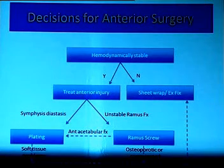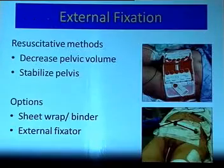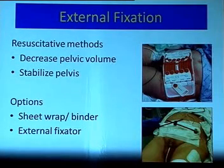And then ramus screws, indications are pretty slim, and we'll talk a little bit about that again. But you don't really want to attack the osteoporotic or the highly comminuted ramus fracture with a ramus screw. In that patient, if they really need something, I would go back to plating. And we can discuss further my little protocol, my algorithm, if you will, at the end.